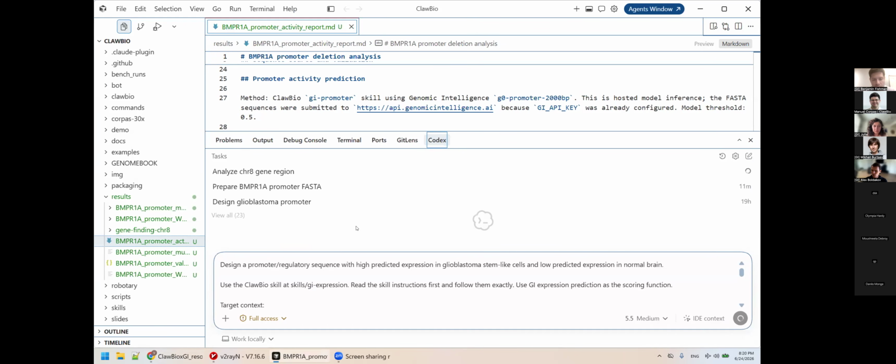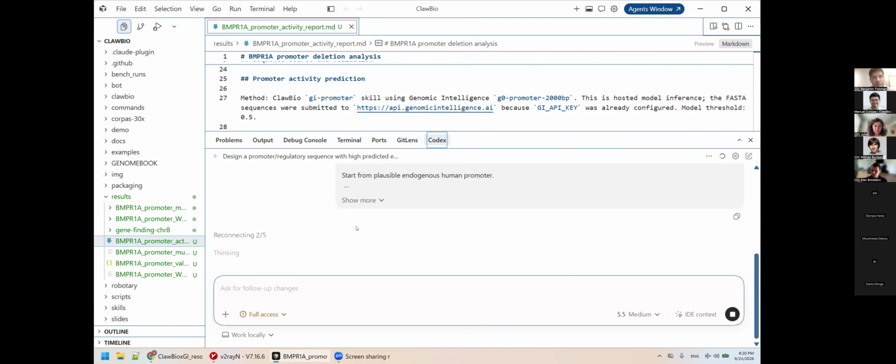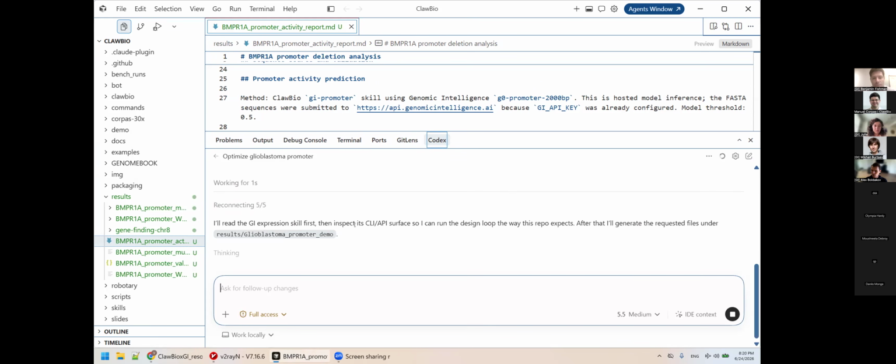There will be a need to write lots of code. We will need some scripts to communicate with the model, to introduce these variants, to score them, to store results. All this code will be written by Codex, and it will follow the skills in the ClawBio repository to make this code communicate properly with the model.